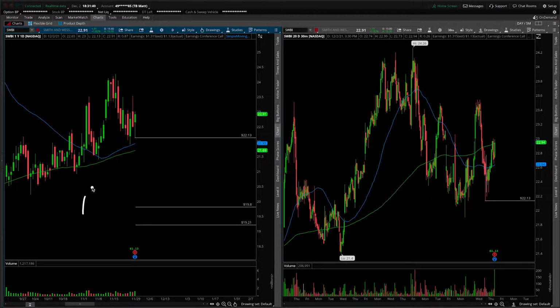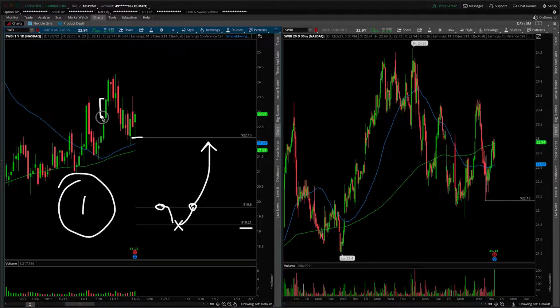The first thing we always think about whenever we're dealing with a gap up or gap down is the gap and trap. And what that looks like would be opening here, failing to attract new sellers underneath the overnight low, so 19.21, to trade long back through the open to fill the gap up to today's low of day at 22.13.